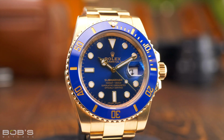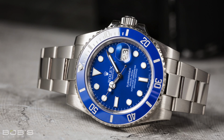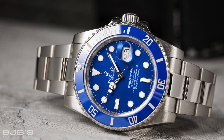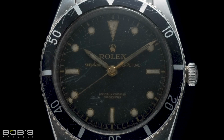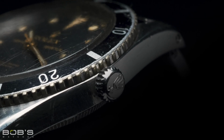On the modern side of things, you'll find the solid gold models from the previous 40mm generation with ceramic bezels, and both the yellow gold and 18K white gold Smurf will be on the table, with prices typically ranging between $30 and $40K. That being said, the sky's the limit as far as pricing, and once you get into vintage gilt dial models, especially those from the very first generation that have cases without crown guards, the price of a Rolex Submariner can easily reach well into the six-figure range.